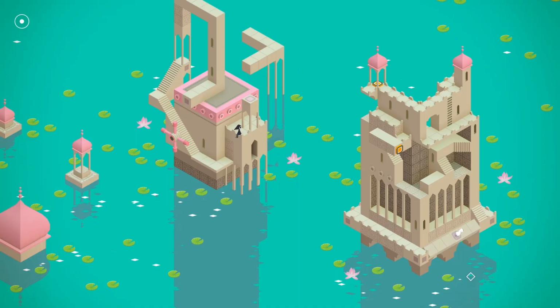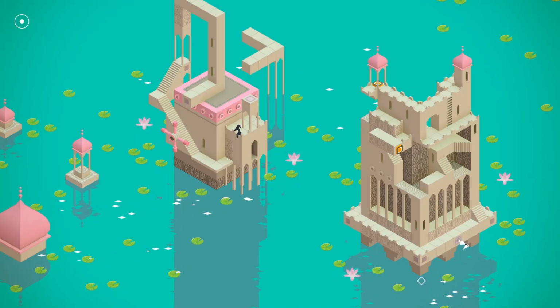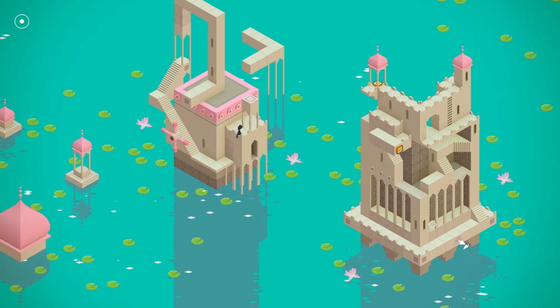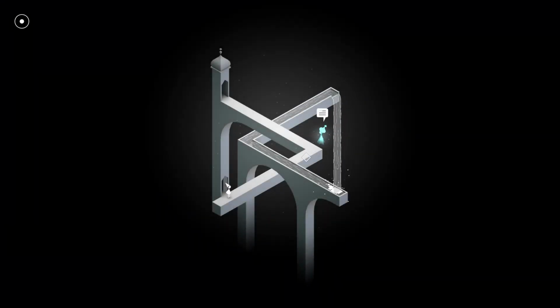Level 4 also introduces the idea of changing the plane on which Ida is walking, as there are points when you can make her walk on the sides and underneath certain monuments throughout the game. Eventually, you enter through a door, where you once again meet the Queen. The Queen refers to Ida as a thieving princess, and questions why she has returned to the Monument Valley.